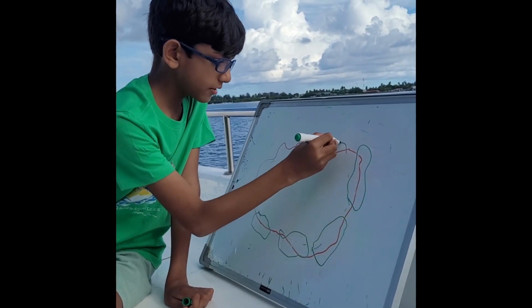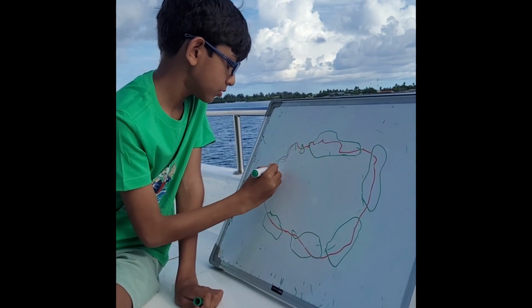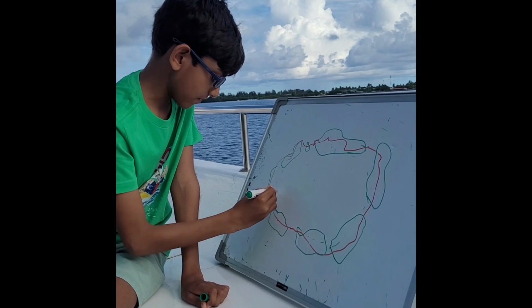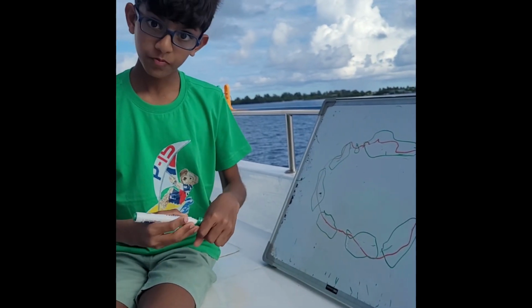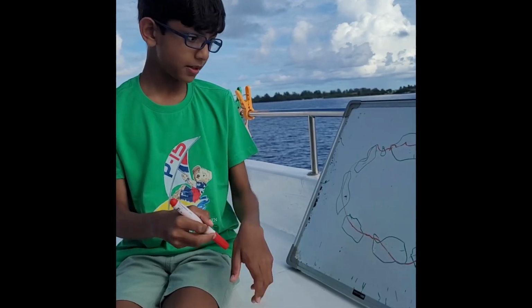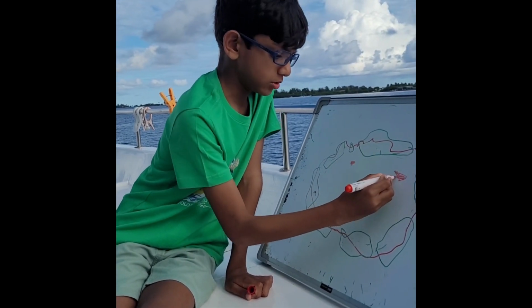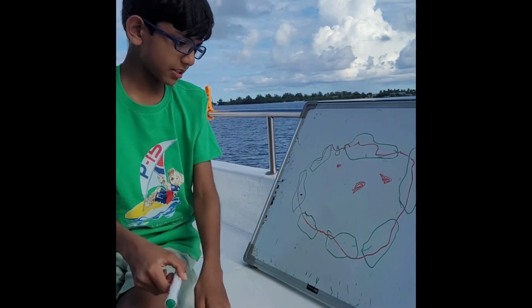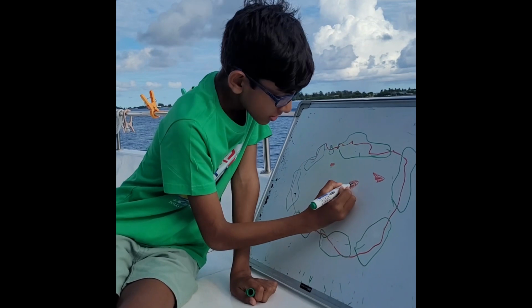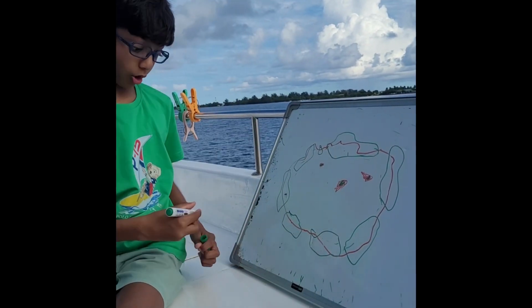So these islands get formed slowly but surely on the atoll, on the reef. And this is what we call an atoll reef. So most of the time there are reefs in the middle also, and those will also break the surface to make some islands. This is how an atoll is formed.